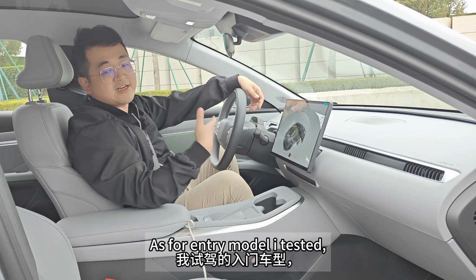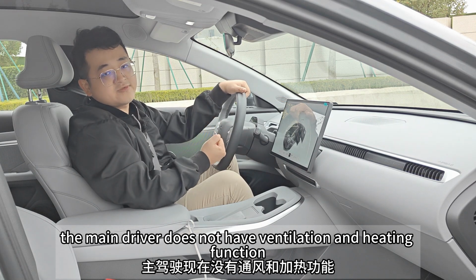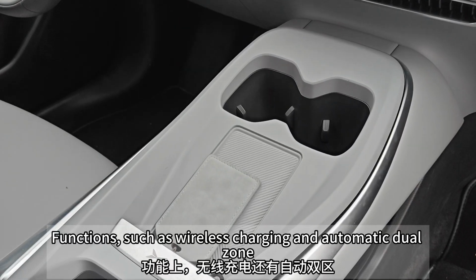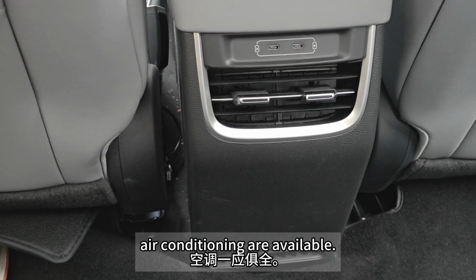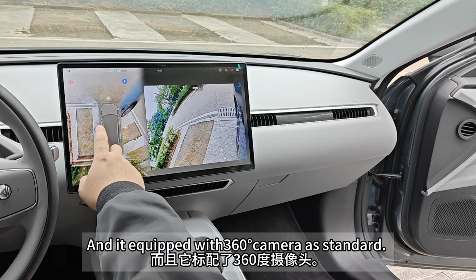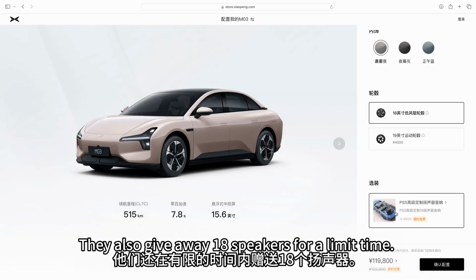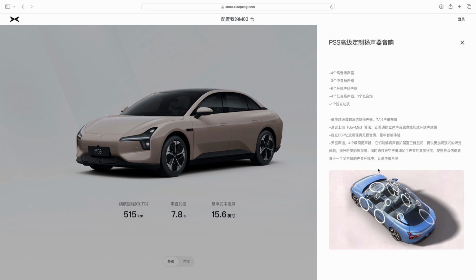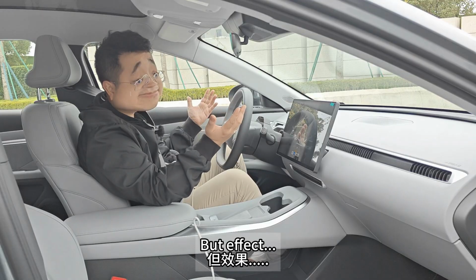As for the entry model I tested, the main driver does not have ventilation and heating function, nor do the ambient lights. Functions such as wireless charging and automatic dual-zone air conditioning are available, and they even equip it with a 360-degree camera as standard. They also give away 18 speakers for a limited time.